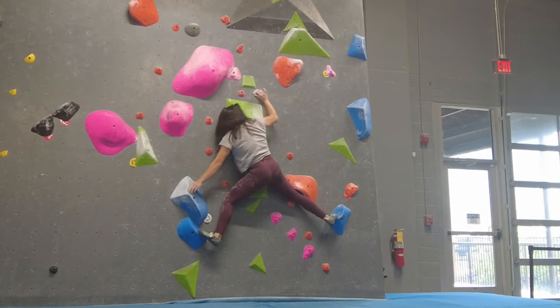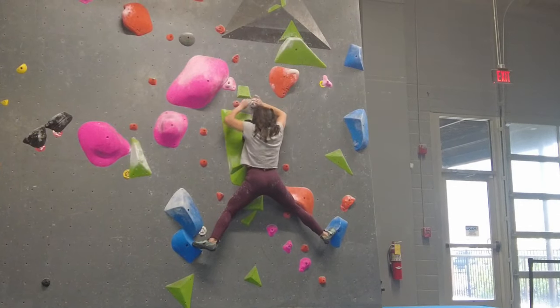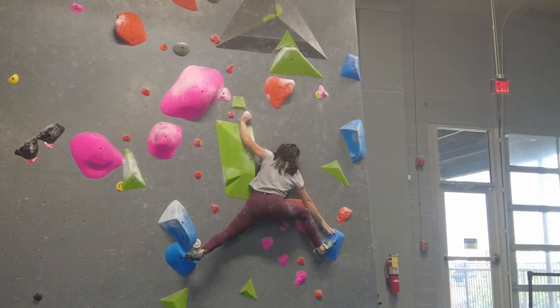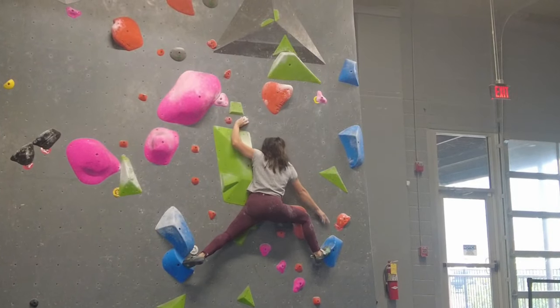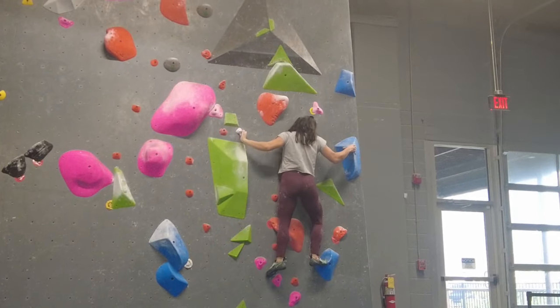After trying to find other beta, I decided that the dynamic method was going to be the most realistic beta for this move, so I went back to trying it with the dynamic beta. After taking a little bit of a break from trying it this way, I was able to stick the move.